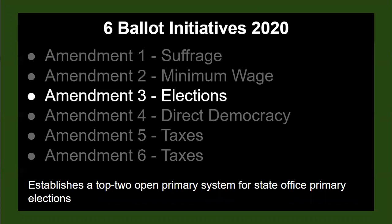Third one, elections, establishes a top two open primary system for state office primary elections. It's also called the jungle primary. No party affiliation is recognized during the primary. It's just everybody goes and votes for every candidate, and the top two vote getters go to the general election. If you want to see how well that works, look up the California system. This is what they use in California. You can look how well it works there.